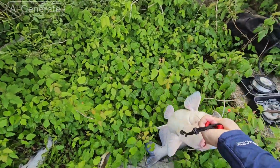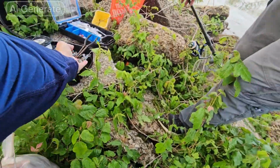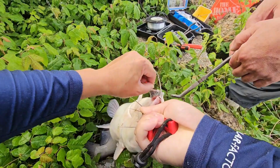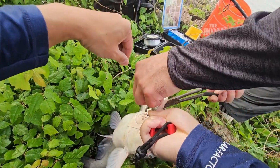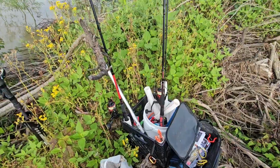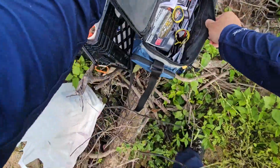This catfish approximately 15 to 20 pounder. Barely hooked. Alright guys, let's fish.